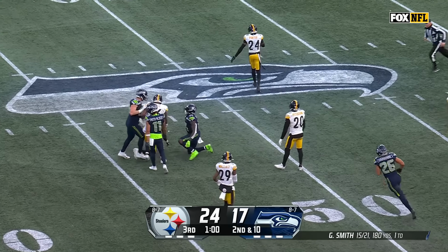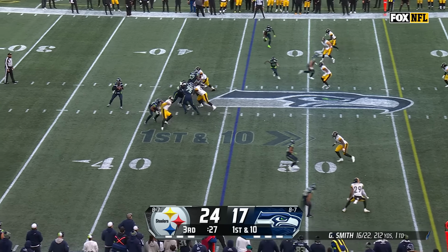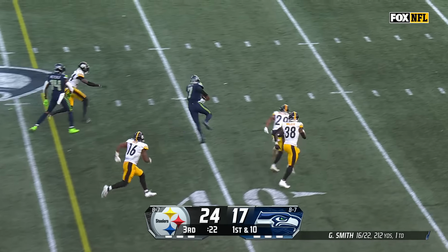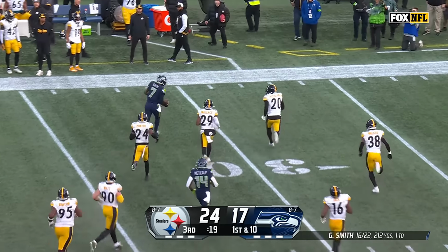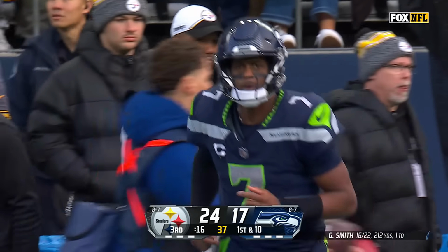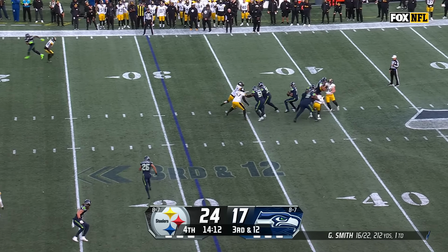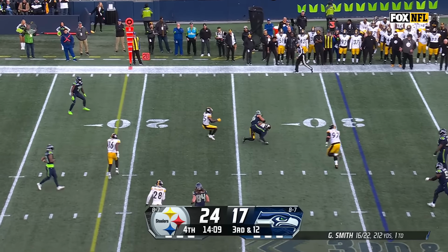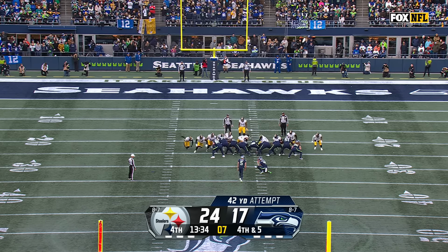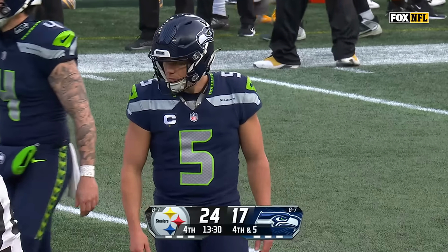All the way out to the 46-yard line. It's Metcalf. Smith rolling right. He will take off across midfield. 1st down. Smith takes it inside the 30, out of bounds at the Steelers' 29-yard line. Seahawks empty the backfield. 3rd down and 12. Smith over the middle. Charbonnet tackled at the 24-yard line. Myers pulls the Seahawks to within 4.